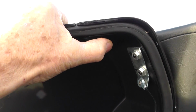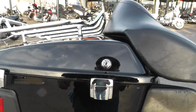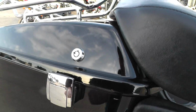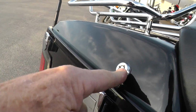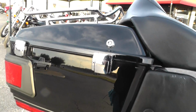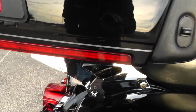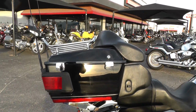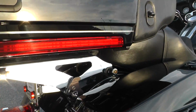It looks like the locking mechanism doesn't look like it was hurt at all. The only thing is we're going to have to order keys from Harley Davidson. That'll usually take about 3 weeks. But once you get your keys, then you can lock that tour pack. But being a detachable tour pack, it'll just pop right off. Streamline it down to look like a Street Glide if you like the way a Street Glide looks. And then you can put your backrest or luggage rack or whatever else.